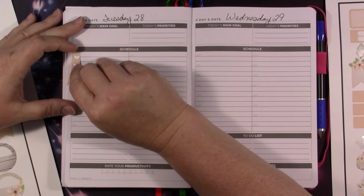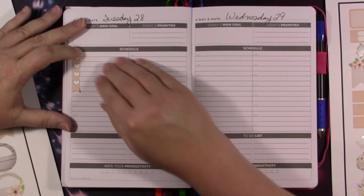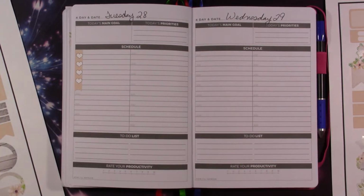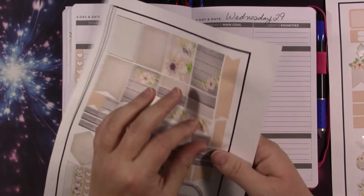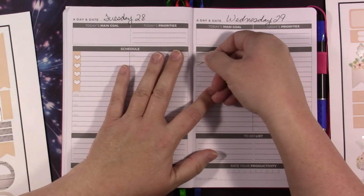So, yeah. I'm going to put this right here, I think, just because I can use that little spot for a to-do list. Otherwise, I don't know why I'm doing it. I do have these little flags that would work as well for covering up.